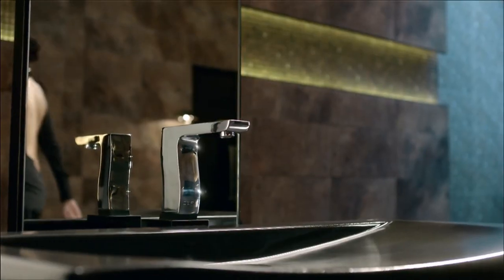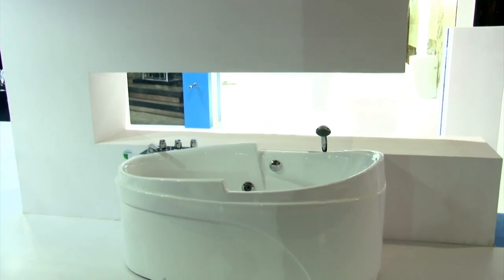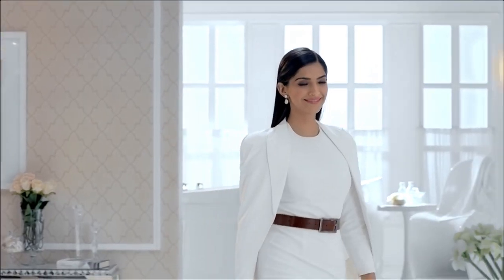CERA, a true star, adds style, elegance and sophistication to your bathroom. CERA reflects my style. CERA.